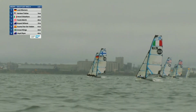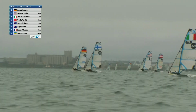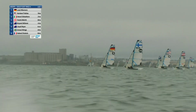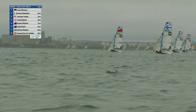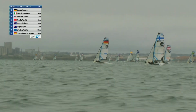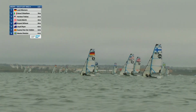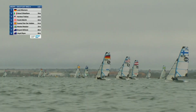Good shape in the middle there for Lutz and Weimers from Germany. They cleared out from that bunch, and right now they're showing to be in a nice lane, heading across on port. It's a good break there. Good recovery from Henkin and Tobias. They had to do a crash tack. They came in on starboard.